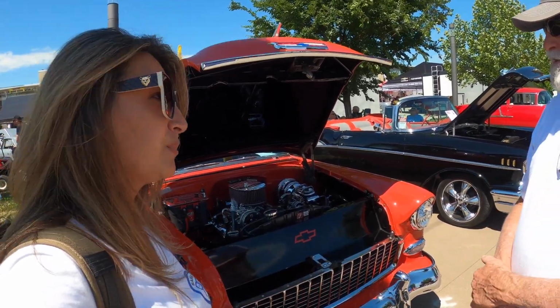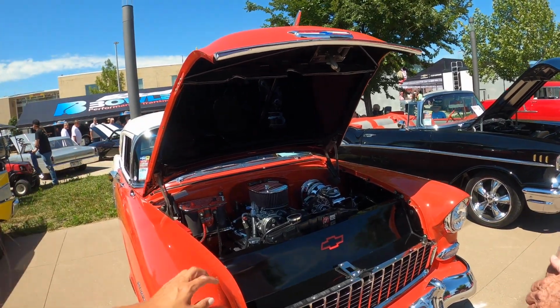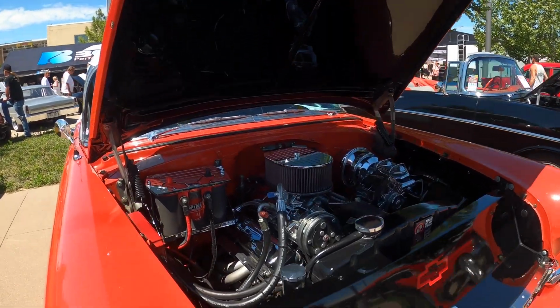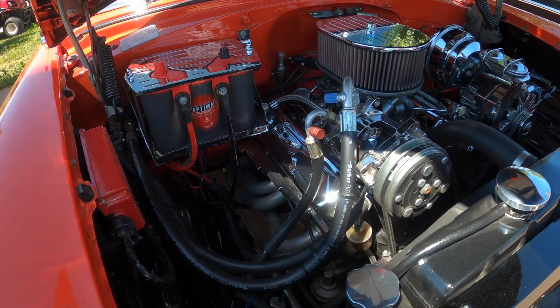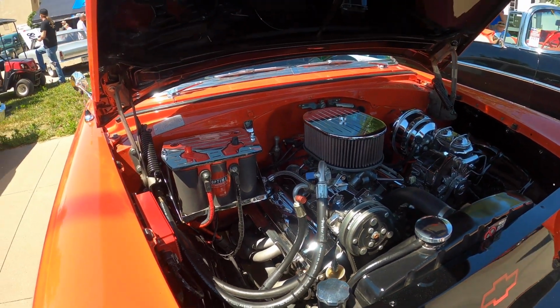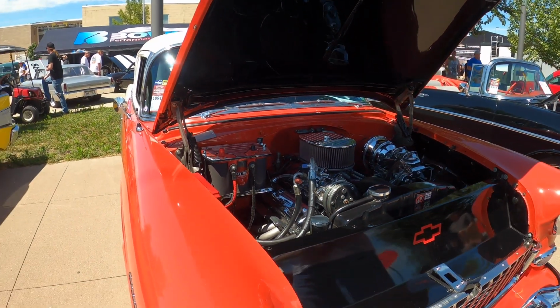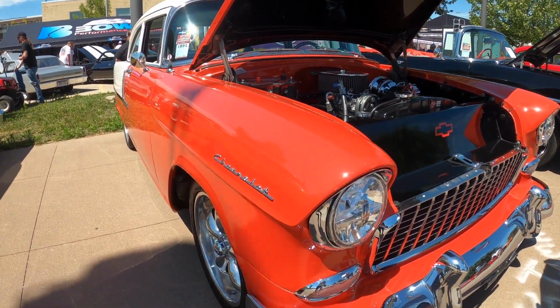So I put disc brakes on it, and a 9-inch Ford rear end. The motor was already there. That's a 350 small block Chevy, with a 700R4 transmission. I get 19 miles a gallon on the highway with this. So it's an excellent cruiser on the highway. 100%. And the color and the paint job was all the same?